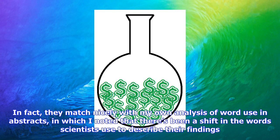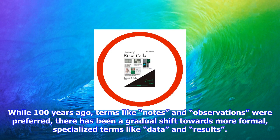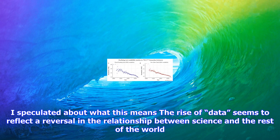Overall, I'm not surprised by these results. In fact, they match nicely with my own analysis of word use in abstracts, in which I noted that there's been a shift in the words scientists use to describe the findings. While 100 years ago, terms like 'notes' and 'observations' were preferred, there has been a gradual shift towards more formal, specialized terms like 'data' and 'results.' I've speculated about what this means.